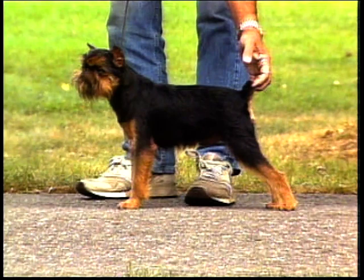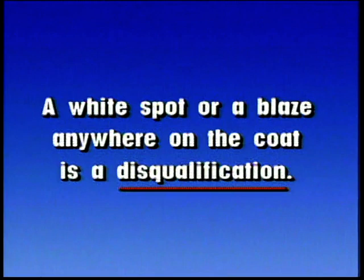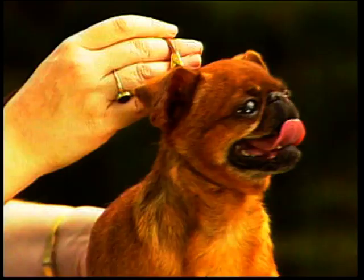And 4, black. This color should be a solid black. Any white hairs are a serious fault. A white spot or blaze anywhere on either rough or smooth coats is a disqualification. But the graying or frost seen on this mature dog's muzzle is natural and should not be penalized.